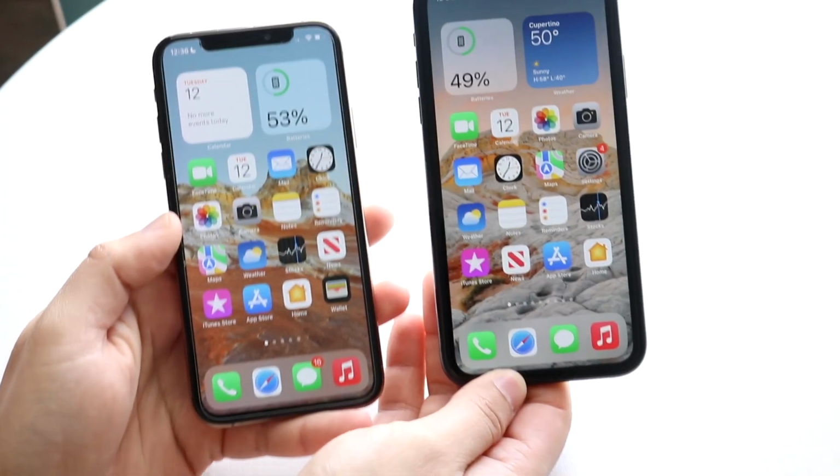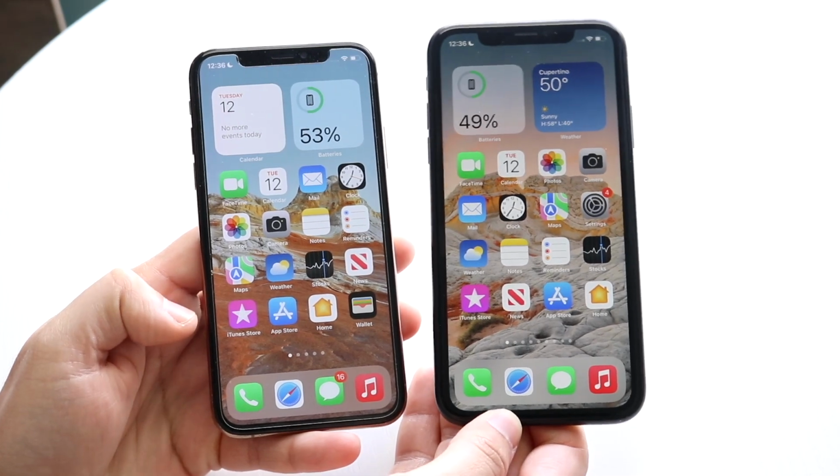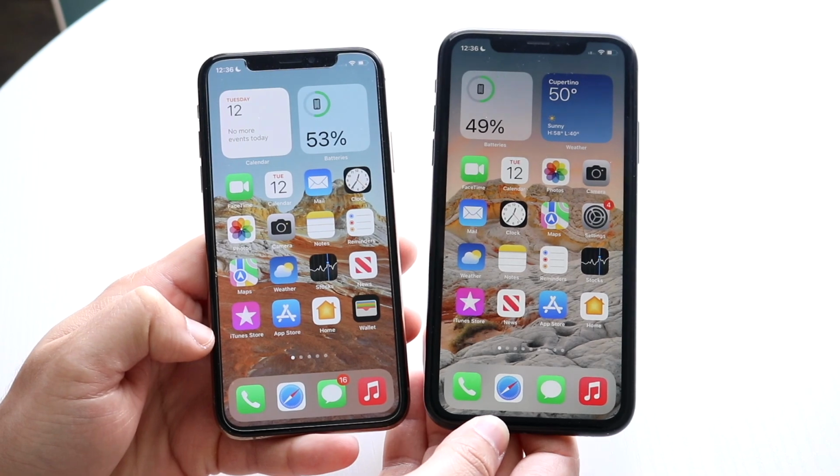Welcome back, everyone. The iPhone XS and the iPhone XR were iPhones that came out back in 2018, and it was actually kind of interesting because I wasn't a fan of the XR, but I wasn't really a fan of the XS when they first came out.